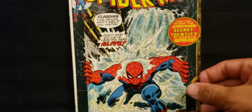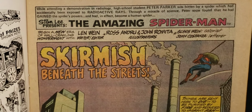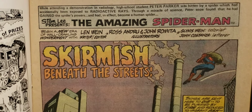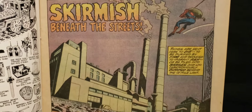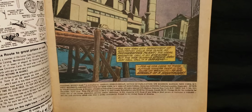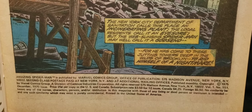Okay. Let's see what's going on in here. Begin a new era of wall-crawling wonderment with Len Wein, writer, Ross Andru and John Romita, illustrators. Cool. Skirmish beneath the streets. Here's Spidey swinging in right there. Looks like some big plant that he's swinging into. Let's see when this was done: December 1975.